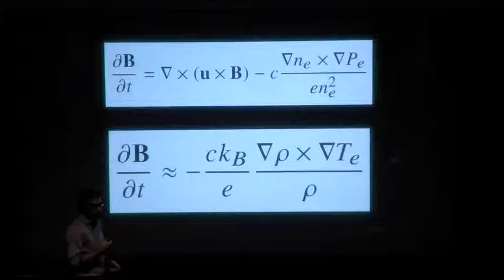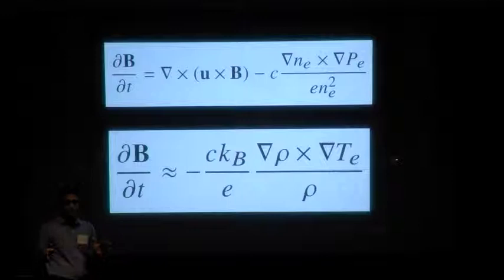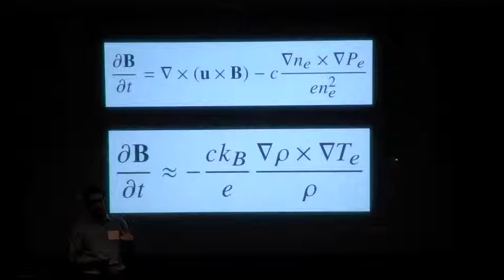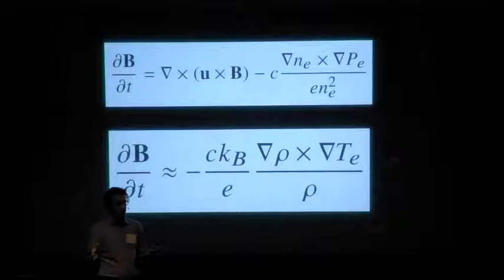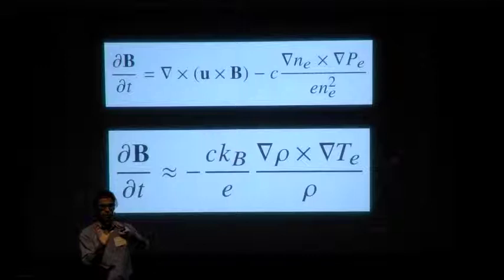For the Biermann battery, you write the induction equation, and then there is this second term that is always zero, but not really always. And if you write that second term for an accretion disk around a black hole, what happens is that you have a radial gradient in temperature, but you have a vertical gradient in pressure or density. And the cross product of these two gives you a toroidal field. That toroidal field has a weird topology in the sense that, since it's the cross product, the radial gradient in temperature is constant, but you have two different gradients of pressure in the upper half and lower half plane. So you get a toroidal field that is going in opposite directions depending on which side of the mid-plane you're on.